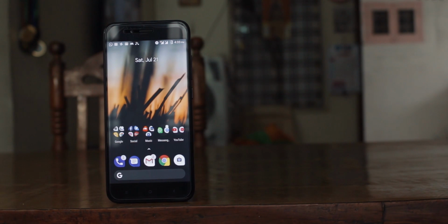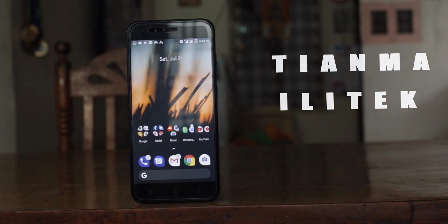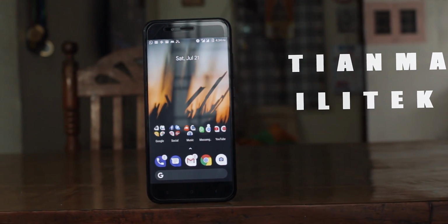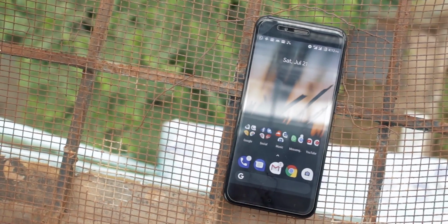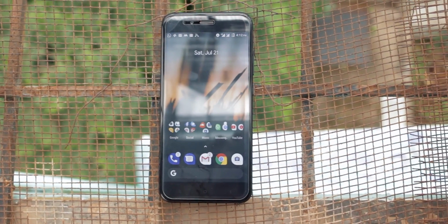Well, Xiaomi uses displays from 2 companies, namely Tianma and Ilitech. The best way to find out which display you have is if your display is way cooler, it's Tianma, and if yours is way warmer, it's Ilitech. And I have the Tianma one.